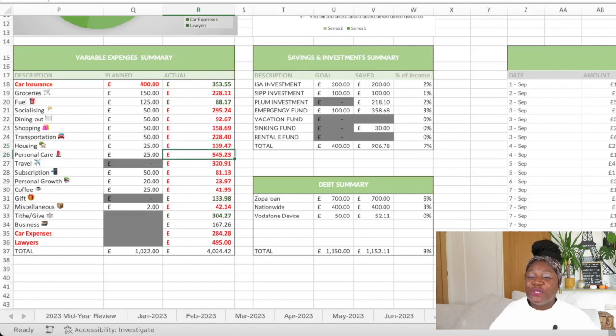Now, personal care. Oh my god, you guys, personal care is one where, again, it's personal care. And the biggest expense for my personal care came from the fact that I bought myself a designer bag, and it came to like 300 and almost 375, yes, almost 400 pounds. So that is why my personal care is high.